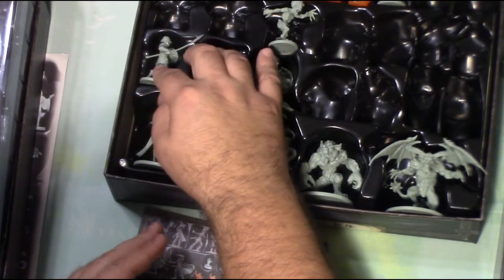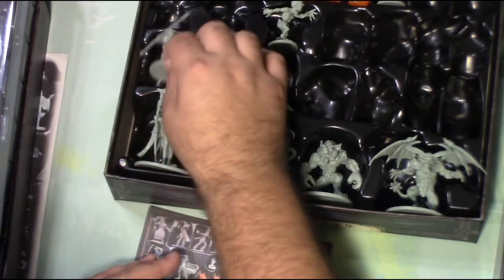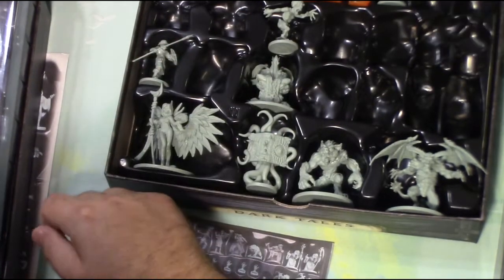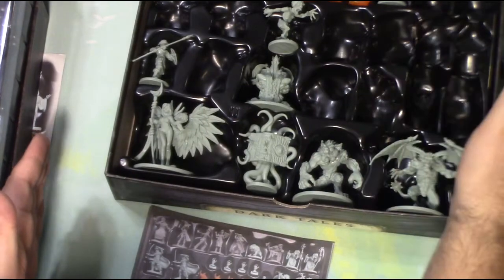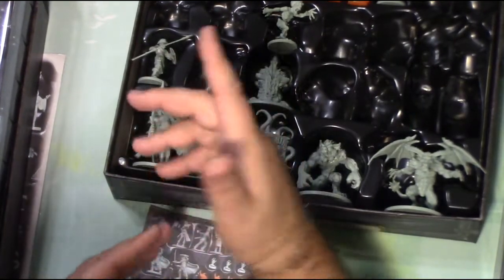You know, I can either force them this way to bend his spear that way. He did not need to be there. He didn't belong there. Or even if they would have just made the box a little bit wider, that may have helped in fitting some of these pieces in.